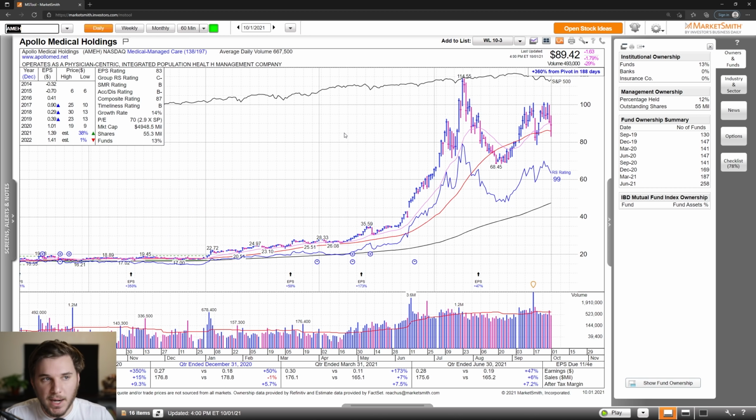Moving on, we've got another A stock, AMEH, Apollo Medical Holdings, a huge run here and now forming its first kind of main base here. You've got some pivots around 100. Now it is a little bit wider and looser compared to this first action, but definitely want to watch going forward, and a big push off the 50 SMA on Friday.